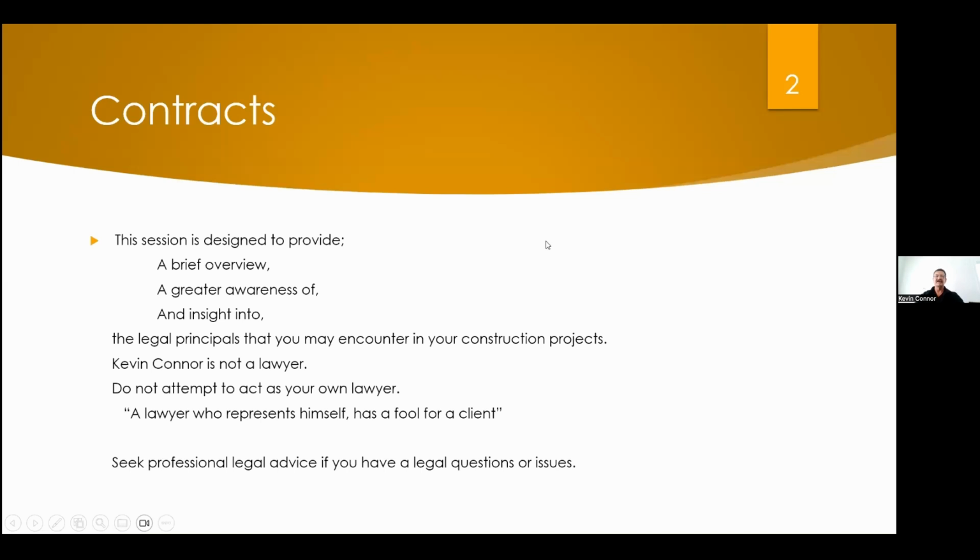So again, the session is designed just to provide a brief overview, a greater awareness of, and some insight into these particular contracts that we sign on a regular basis. In 30 years, I've always signed a contract for building a house or houses with a First Nation client. So again, it's necessary to have a good awareness of what it is we're signing.